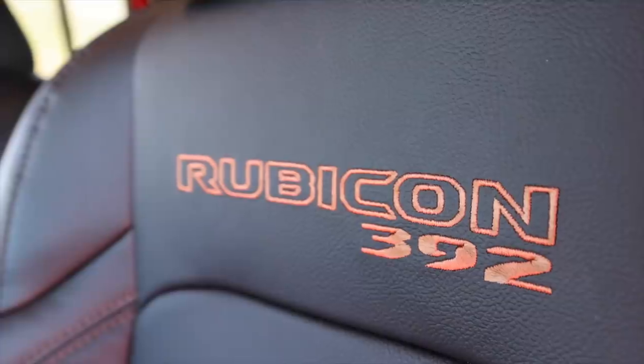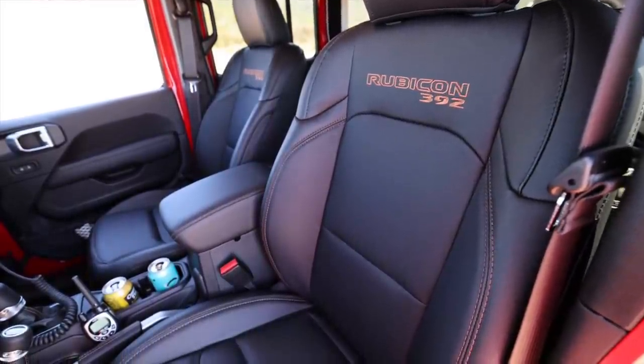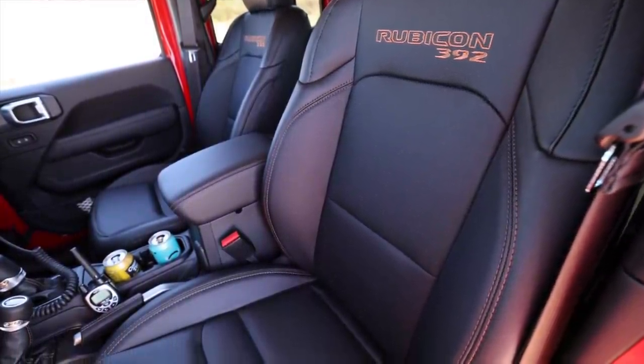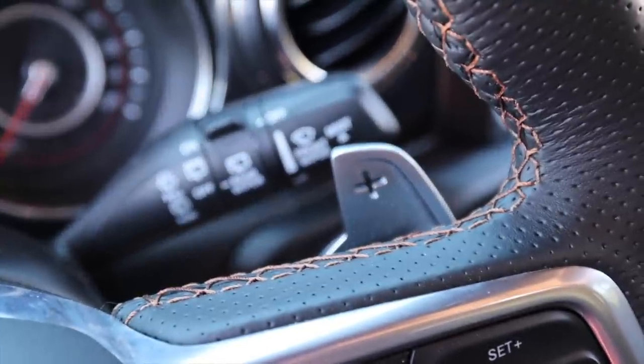So in the 392, there's a few things that separate it from other Wranglers, starting with the bronze stitching and the 392 badging on the seats. And there's more bolstering in these leather seats, which make them much more comfortable. The steering wheel is a little thicker and more aggressive, plus you've got the paddle shifters. Otherwise, it's very similar to a regular Jeep Wrangler in here.